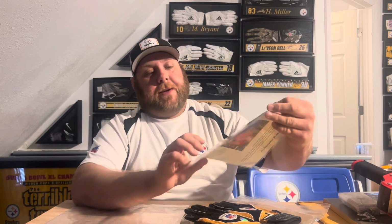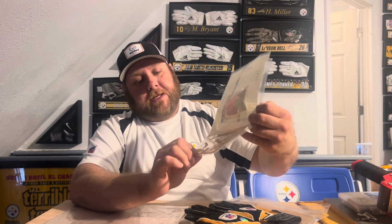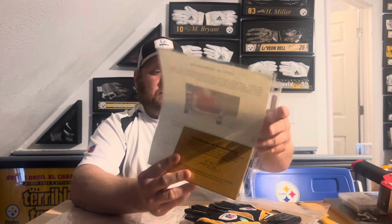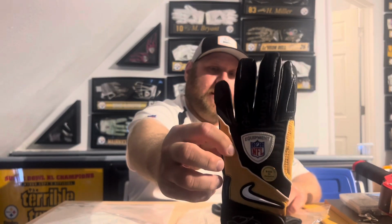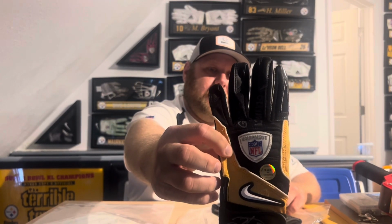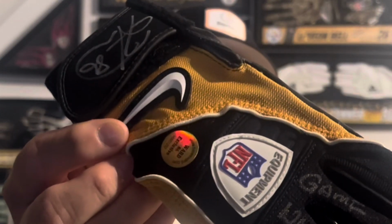Also has a COA on the back too with Hines Ward. That is not a legit autograph on that one. But this one is, and the two on the gloves are. And you also get that little tamper-proof hologram on there. So hopefully you can see those pretty well.